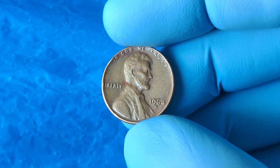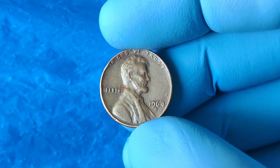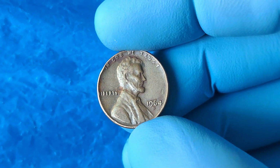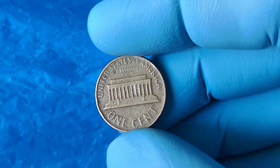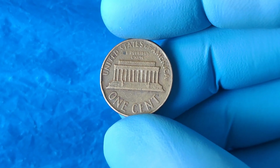The 1964 penny was minted at the Denver Mint, as indicated by the small D mint mark located just below the year on the coin's obverse. That tiny D might not seem like much, but it can make a huge difference in value, depending on a few key factors. First, let's talk about why 1964 pennies are special.